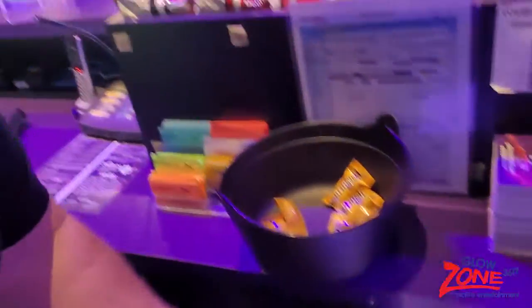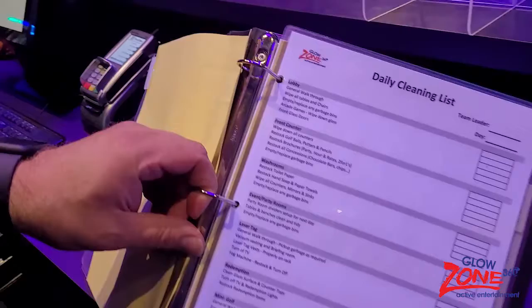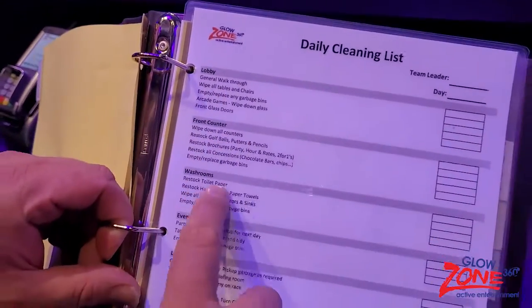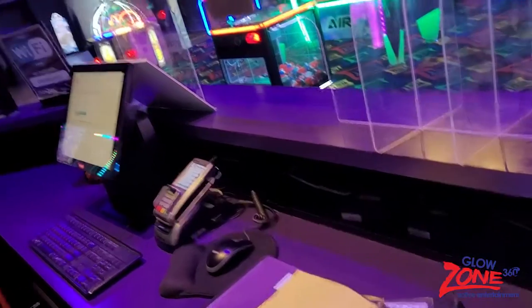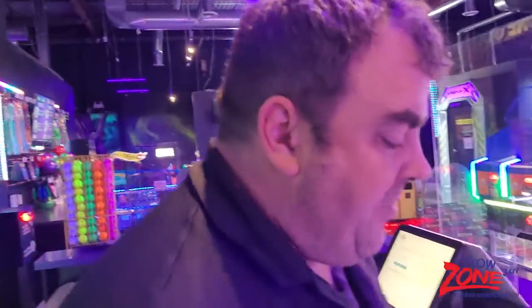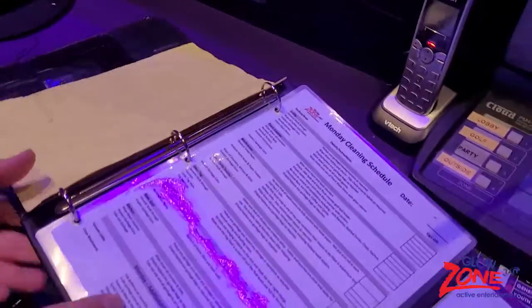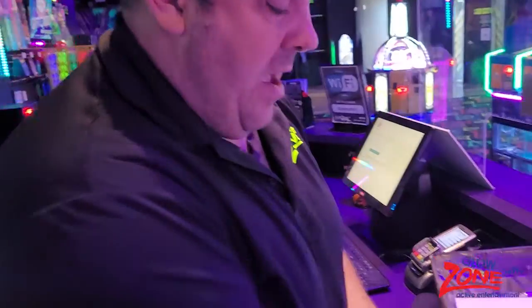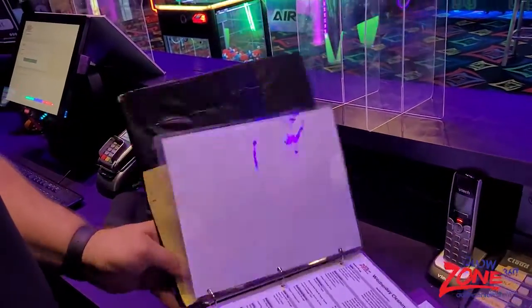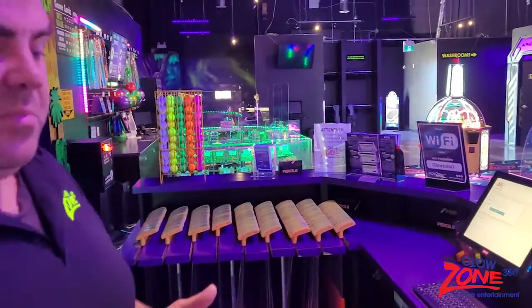So down here, we've got a number of different support binders for various procedures, from staff resource binders, in here, various things about your daily cleaning list. So what's responsible to be done in the lobby, front counter, washrooms, party rooms, laser tag. It's basically a checklist, and this checklist is done 7 days a week. And then on top of that, there's a little bit more specific ones, when I said earlier about vacuuming certain things on certain days. Again, here's another example where you get down to some of the more specifics. So Monday, some of the additional cleaning where they're doing additional work in the bathrooms, additional vacuuming throughout the laser tag and mini golf. So again, lots of procedures in place. The staff use these as resources so they know at the end of the night what their responsibilities are.